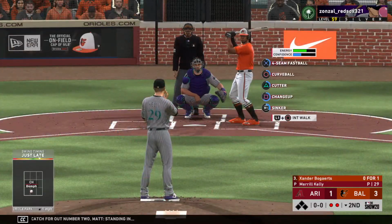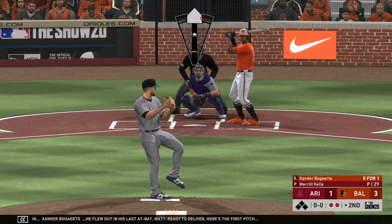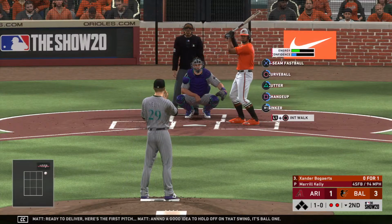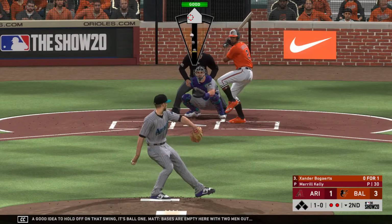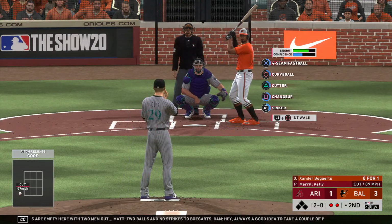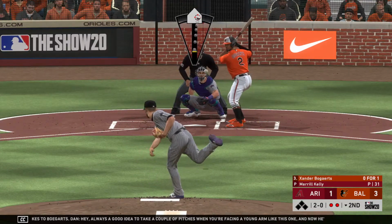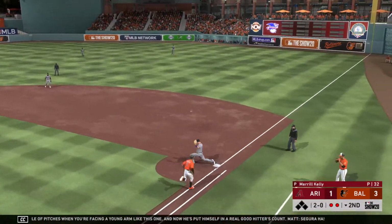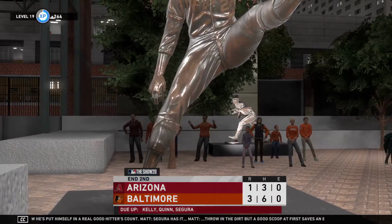Standing in, Xander Bogaerts. He flew out in his last at-bat. Ready to deliver. Here's the first pitch. And a good idea to hold off on that swing. It's ball one. Bases are empty here with two men out. 2 balls and no strikes for Bogaerts. Hey, always a good idea to take a couple of pitches when you're facing a young arm like this one. And now he's put himself in a real good hitter's count. Segura has it. Throw in the dirt, but a good scoop at first saves an error as this side is retired.